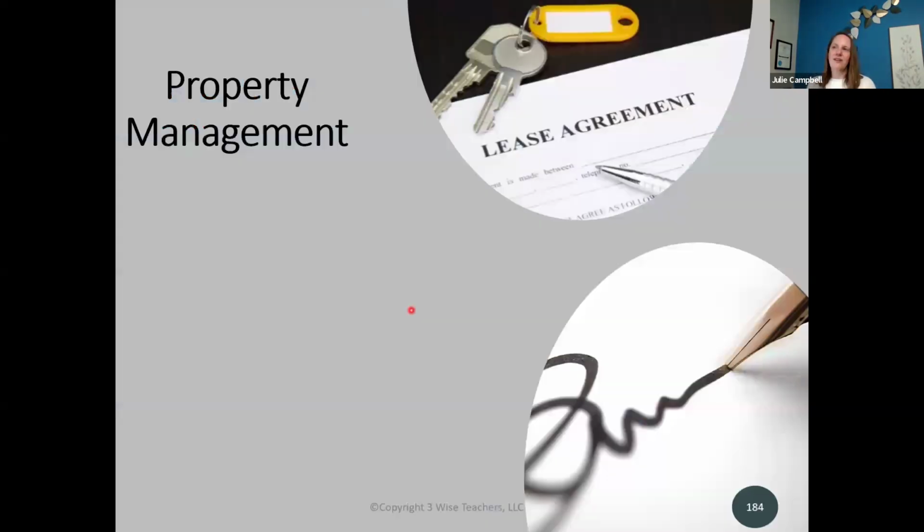So let's talk first about the property manager. Think of the property manager as an extension of the owner. They're acting in the same capacity as the owner would. So the owner hires the property manager to manage their property on their behalf. Once an owner hires a property manager, what duties does the property manager owe the owner? Old car, right? We're going to enter into an agency agreement, and the property manager owes the owner old car.